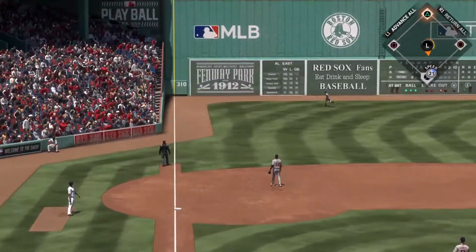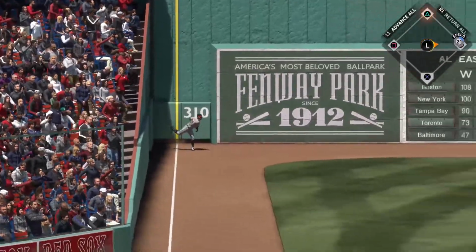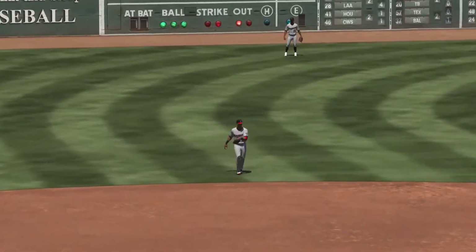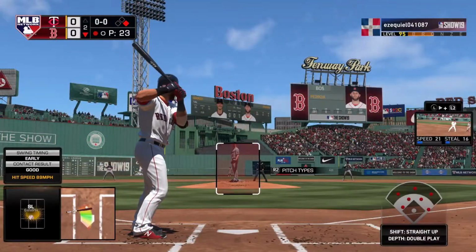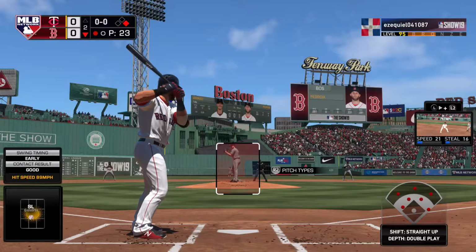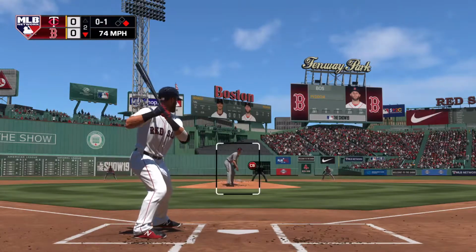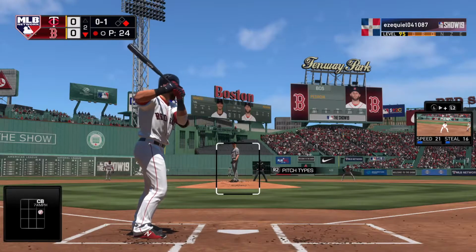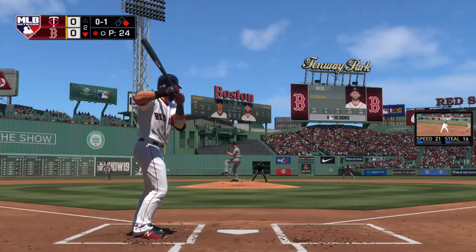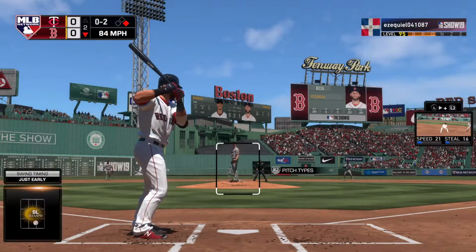Line drive to left. And that's a fair ball as it'll head for the 3-10 sign on the monster. So a runner at first with 1 man gone, and that'll bring up the former MVP second baseman Dustin Pedroia. A called strike to the 35-year-old veteran. 0-1. Pedroia, affectionately nicknamed Laser Show, he was taken in the second round back in the 2004 first-year player draft.